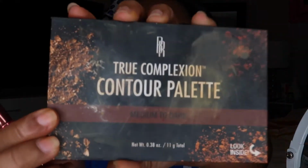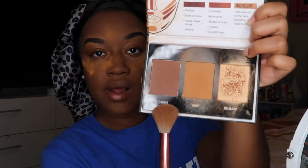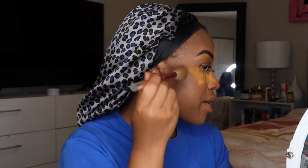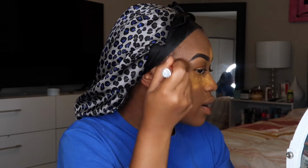Okay, now I'm going to go in with the Revolution Luxury Baking Powder, and I am in the shade Terracotta. Now I'm going to go ahead and go in with the Black Radiance Contour Palette, and the contour and the sculpt, I'm going to mix them together to give them that perfect shade. If I use the contour, it'll come out too dark for my liking, so I just go ahead and mix the two and then just blend it lightly on my cheekbones.